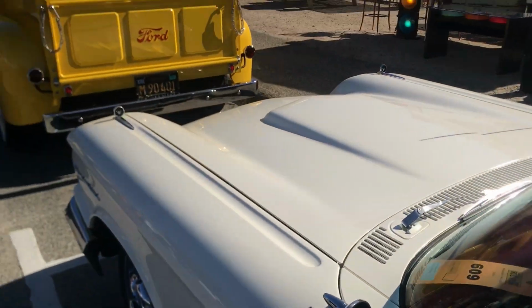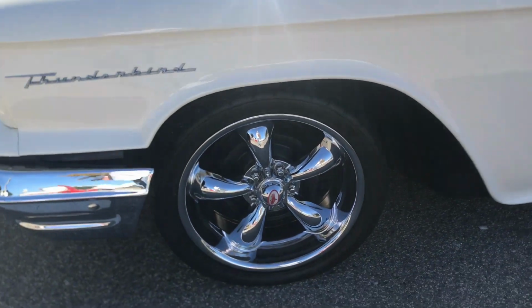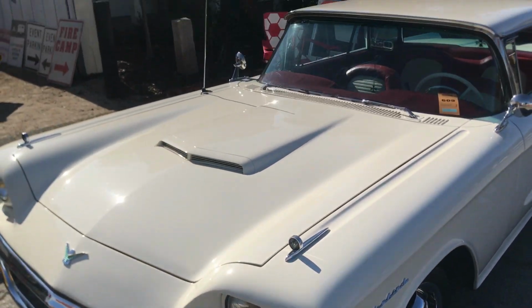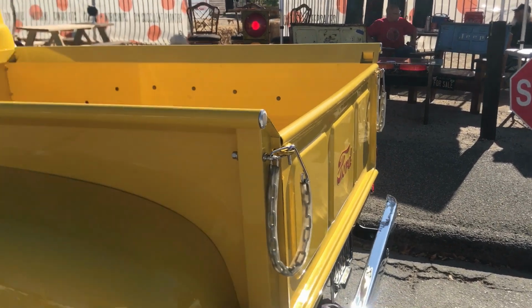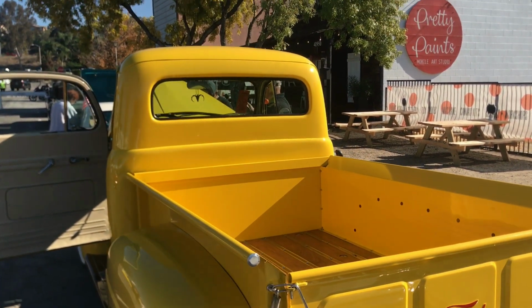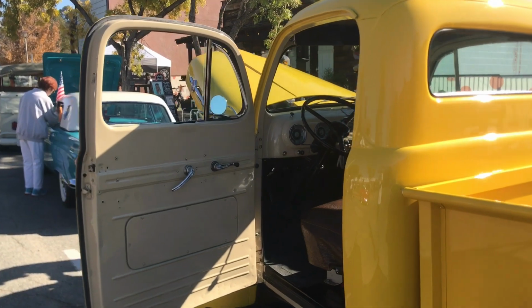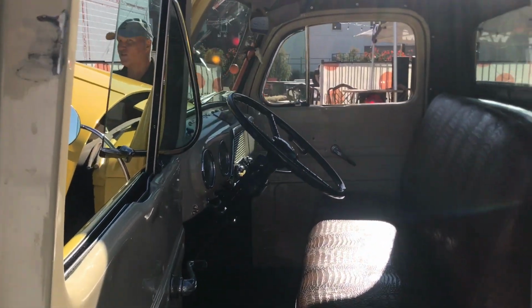Now, in front of it here, let's take another look. I'm not sure whose wheels those are. They kind of look like Boyd's caps, but they're not. But again, really, really clean car here. Let's swing over here and take a look at this Ford. Really, really pretty. Original black plate on it. Yellow. And it looks like they left the interior the stock tan that it originally was. It's got the crocodile seat.